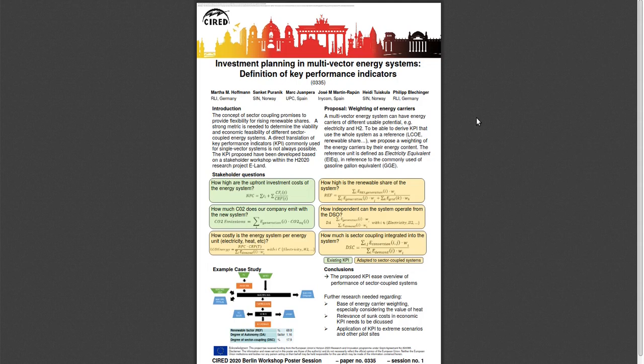I'm a researcher at the Reiner Lemoine Institute in Berlin, and together with many other partners we're working on the H2020 research project ELAND. ELAND concentrates on the implementation and operation of multi-vector energy systems, and in that context RLI especially focuses on the optimization of such energy systems by developing an investment planning tool for sector-coupled energy systems.